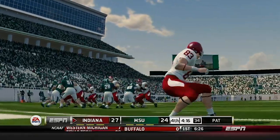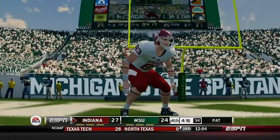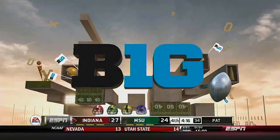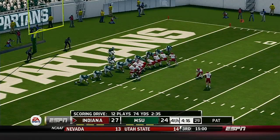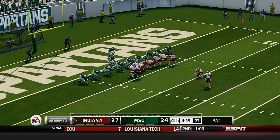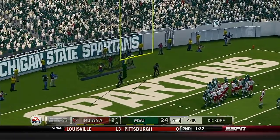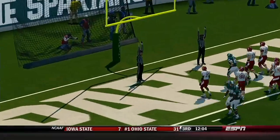The tight end. This guy can play some football. You bet he can. He's such an all-around player. He's just as good at blocking as he is at catching the football. And he converts the extra point.